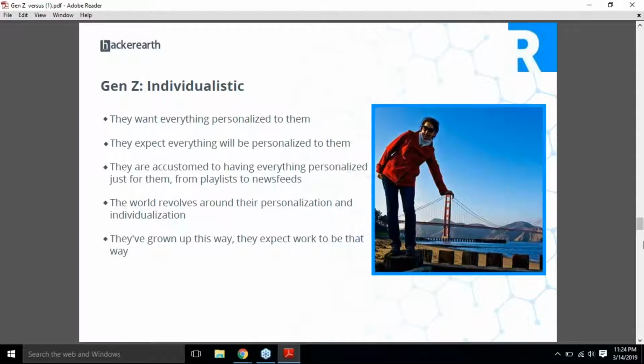This is not going to come as a shock to anybody, but they want everything personalized to them. So they do believe that they're unique. Well, whether or not we think they're unique or not, they want things personalized to them. They want you to understand them, and they want the experience to be personalized to them, because that's what they've grown up with, this hyper personalization.